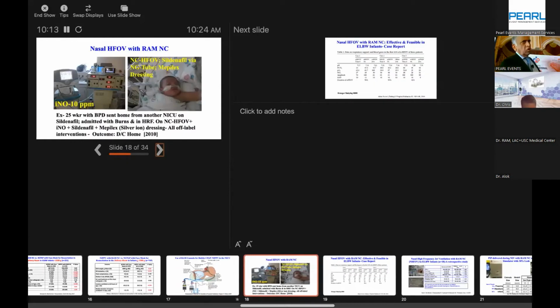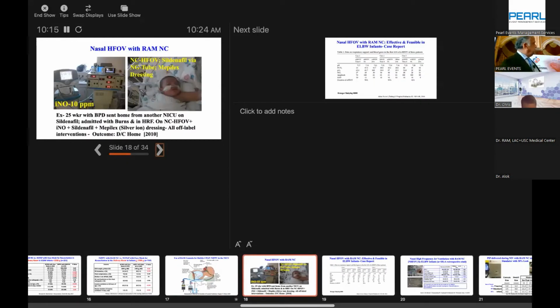We use it in any mode. We started before we had the jet ventilator. We used oscillation. This is in 2010. This was a baby that came to us from another hospital. He's gone home, and mom unfortunately put the baby in hot water when she was giving a bath. Baby had a 10% burn.